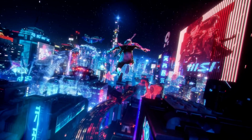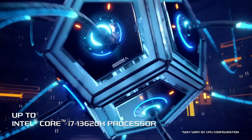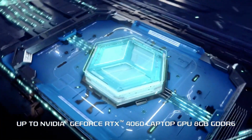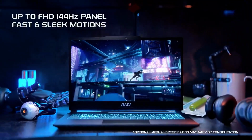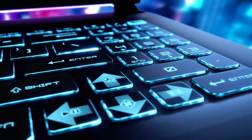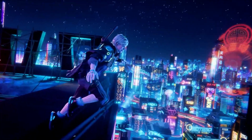One of its biggest strengths is its design. The Cyborg line features translucent WASD keys, semi-transparent chassis elements, and a sleek, sci-fi look that appeals to younger gamers and students. It's also relatively light for a gaming laptop, usually around 1.9 kilograms, making it easier to carry in a backpack. Performance-wise, the Cyborg holds up well in 1080p gaming.